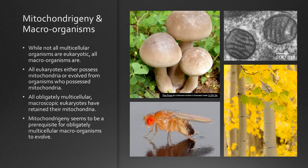And here we need to take a brief diversion to talk about mitochondria and macroorganisms, because although there are many microorganisms who can survive space-like conditions, including ejection into space and reentry, they're all prokaryotic, like bacteria and archaea. In order to get macroorganisms, things like fungi, animals, plants, you need mitochondria. Really, not all multicellular organisms are eukaryotic, but all macroorganisms are. So all the multicellular organisms that are big enough to see and that are fairly complex with a lot of different cell types, those are eukaryotes. Those aren't prokaryotes. And all eukaryotes that we know of either have mitochondria or their ancestors did.